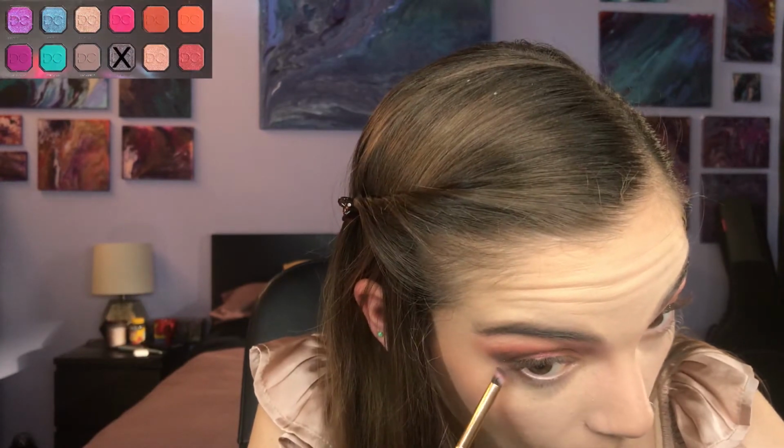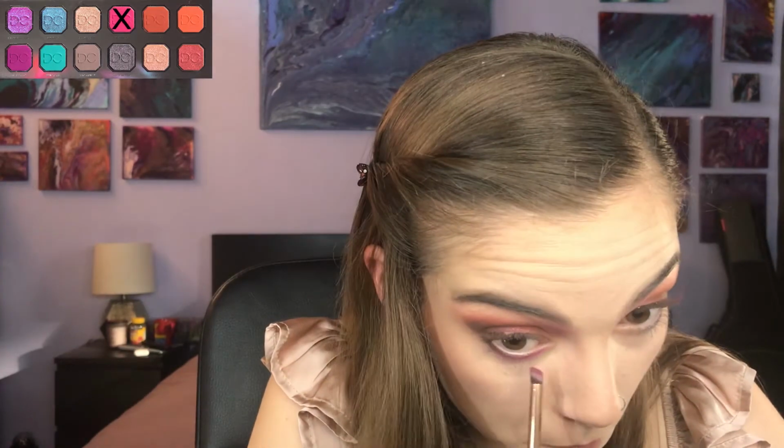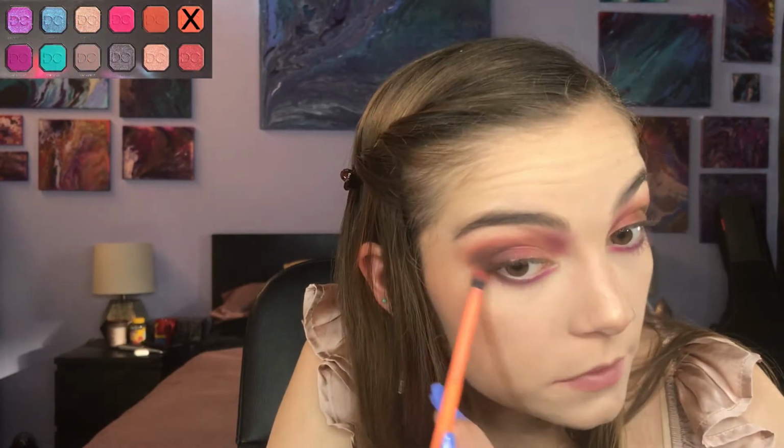For the lower lash, I'm taking a little bit of Black Matter and I'm putting that on the outer corner. And then I'm going to go back in with Lucid Dream and put that on the rest of my lower lash. And on a smaller blending brush, I'm just going to take a little bit of Lunar Eclipse and smooth that out under there. I got just the tiniest bit of fallout from that black shade. Definitely a lot less than I expected.